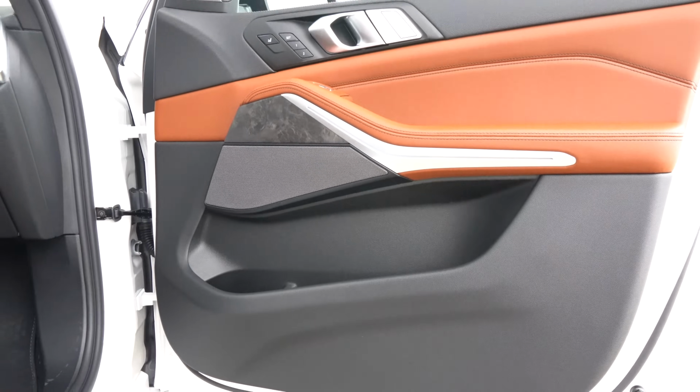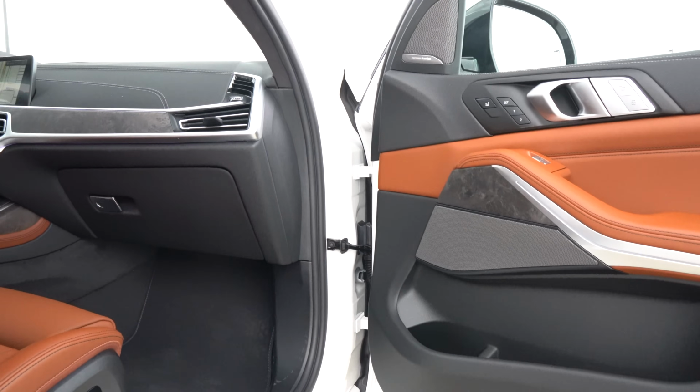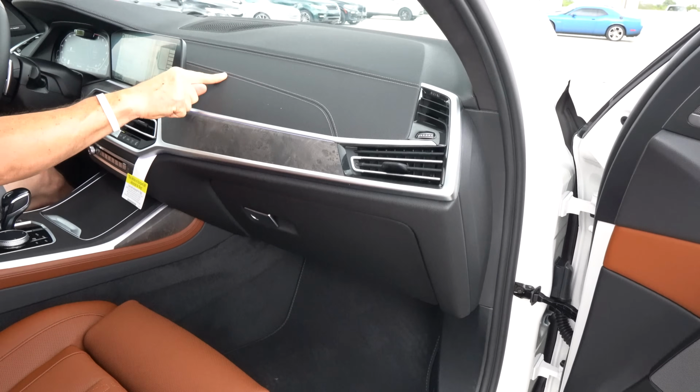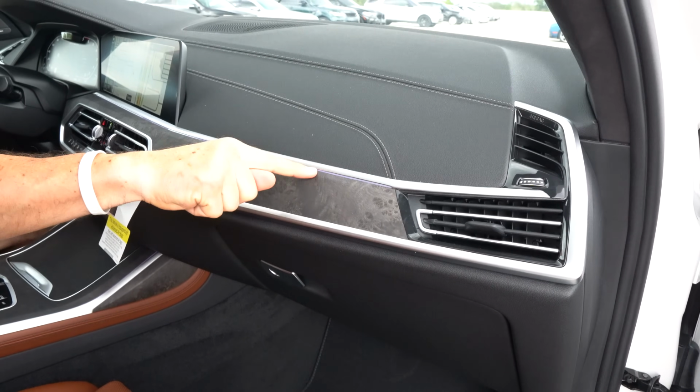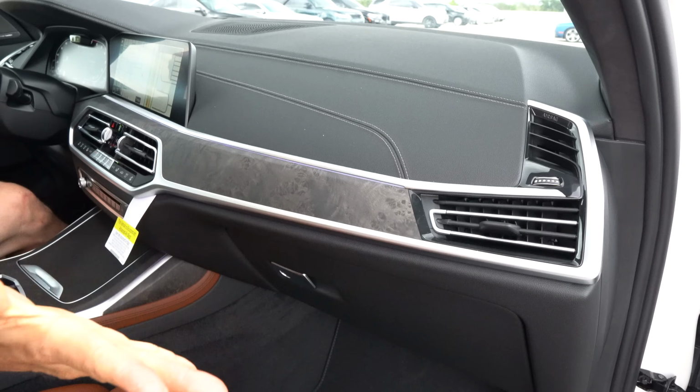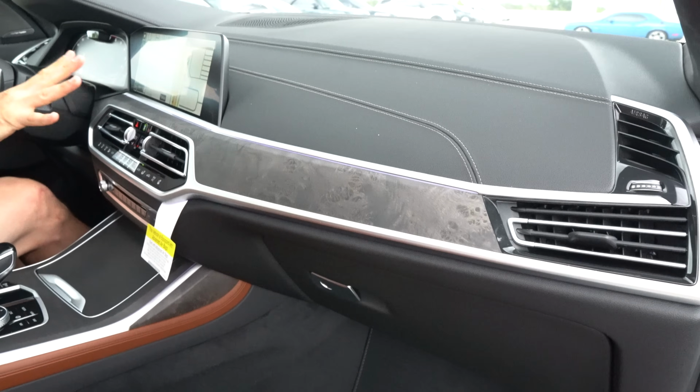Now going from the door panel to the dash, same high luxury feel. Look at the stitch work, soft touch material, more of that nice open pore wood and ambient lighting, and it all flows nicely right into this guy right here.